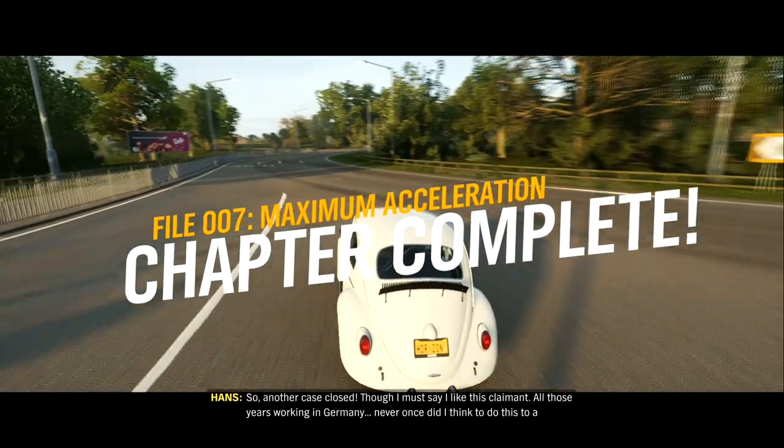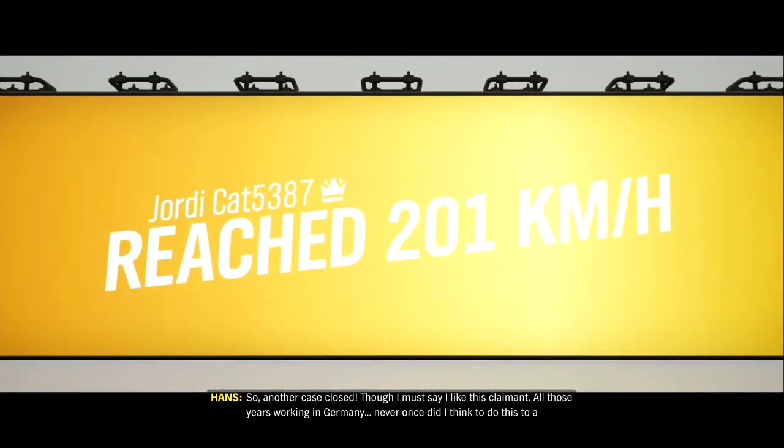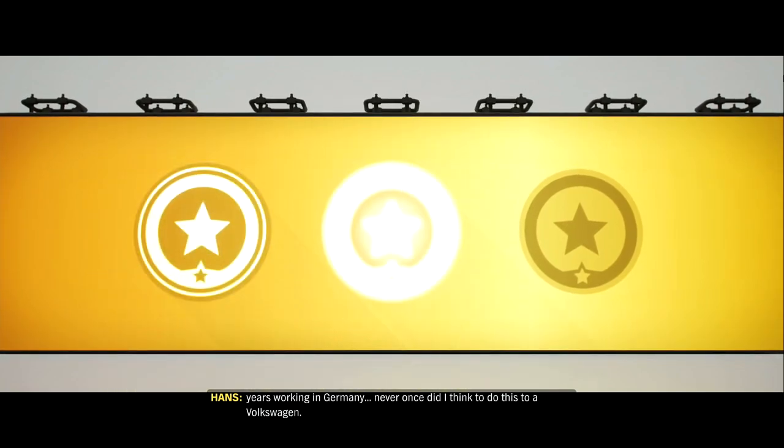So, another case closed, though I must say, I like this claimant. All those years working in Germany, never once did I think to do this to a Volkswagen.